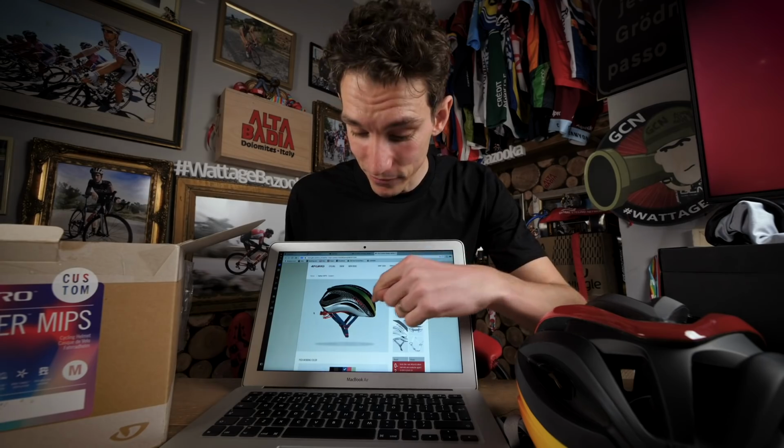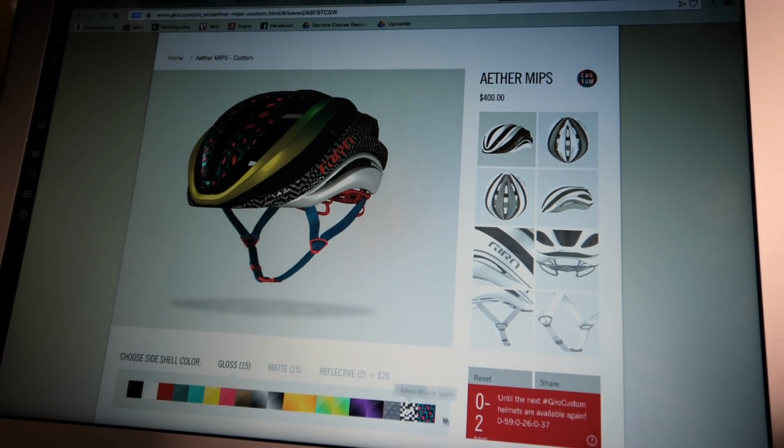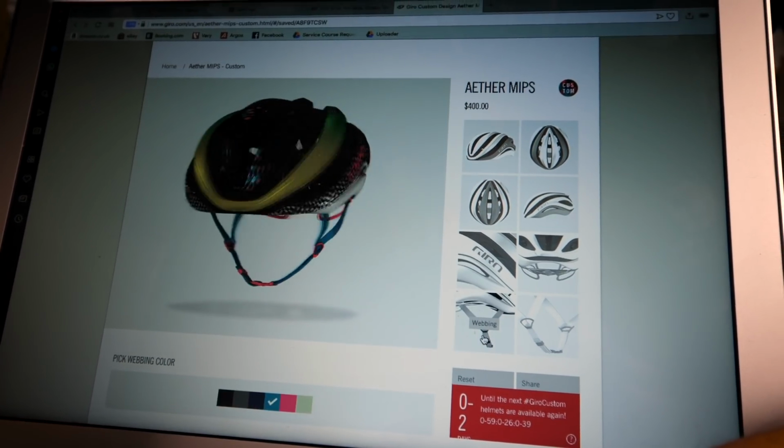Yeah, and be warned, there are no limits on taste. This is my design. Yeah. Got a bit of leopard print, bit of digi camo, some fluoro.